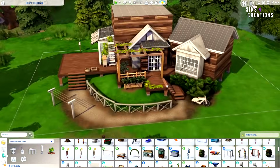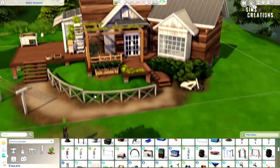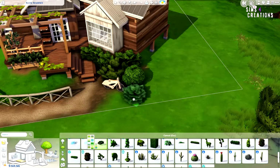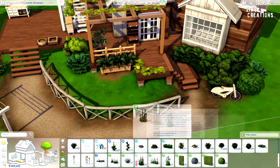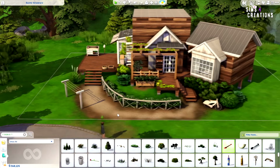And yeah, about this build, I decorated a lot on the outside with a lot of plants and also crops and all that stuff. So plants you can harvest and all that. And yeah, it's a lot of green, a lot of wood textures, a lot of more natural textures. And I hope you liked it. I had a lot of fun building it.